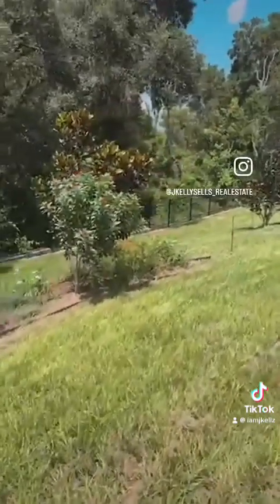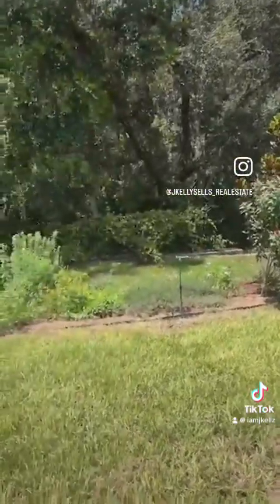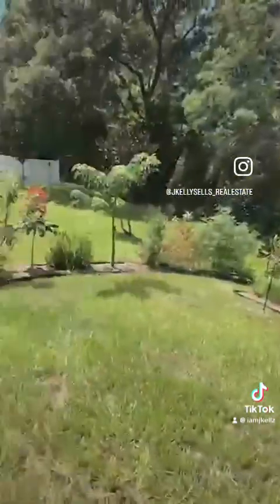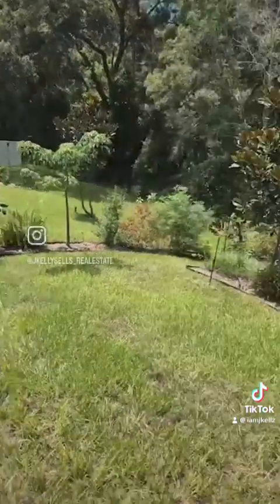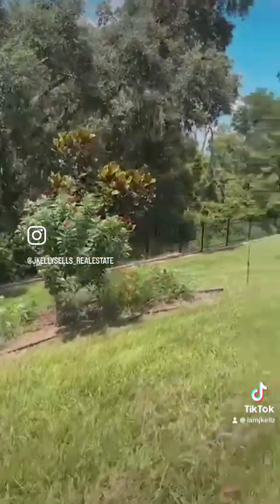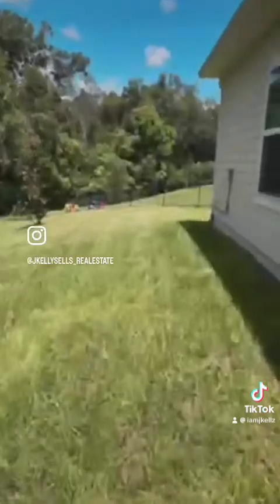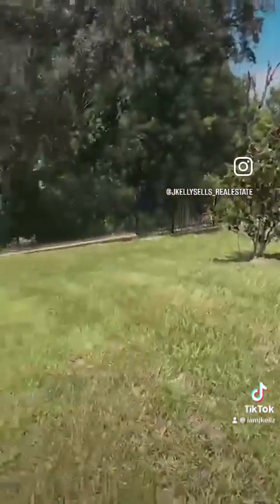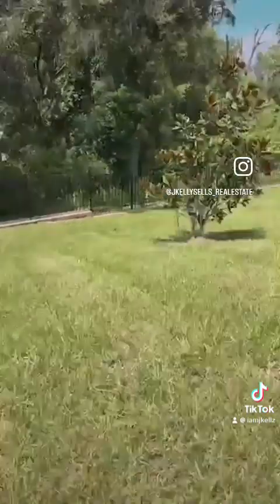And here, this homeowner, she did build a butterfly garden. Butterflies are my favorite insect because it's new beginning. So if you love the outdoors and butterflies like myself, this butterfly garden is beautiful. And then look at all this space you still have in the backyard. And it's already gated for you, so you do have safety if you have children.